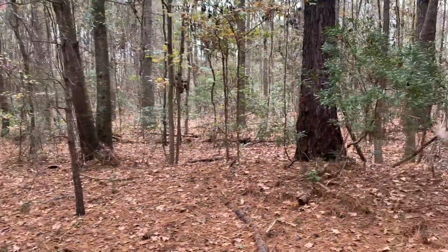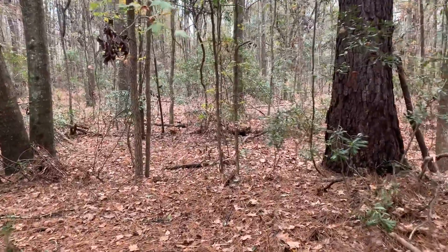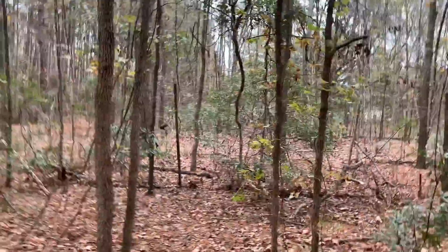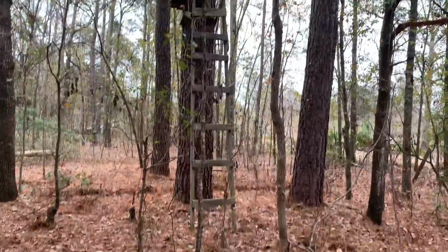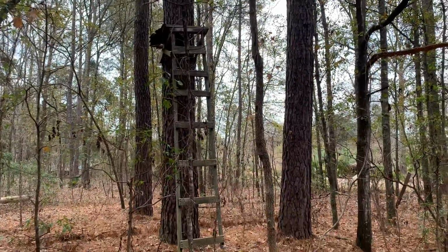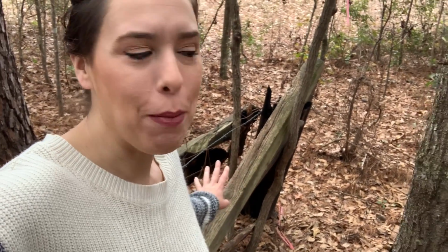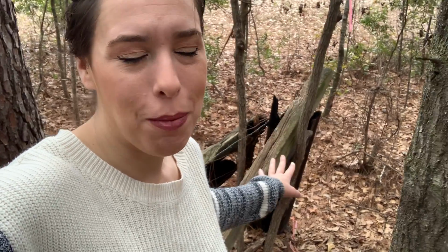I don't know if y'all can see it, but we do have a bit of a fence line over here. It's an old fence line, but at least it gives us an idea of where our property goes. Right over here, I found an old deer stand, and this is very close to the corner of our property. So right here, we are looking at the corner of our property. This is the only spot on our property that we have an actual corner to go off of as far as our property lines go.